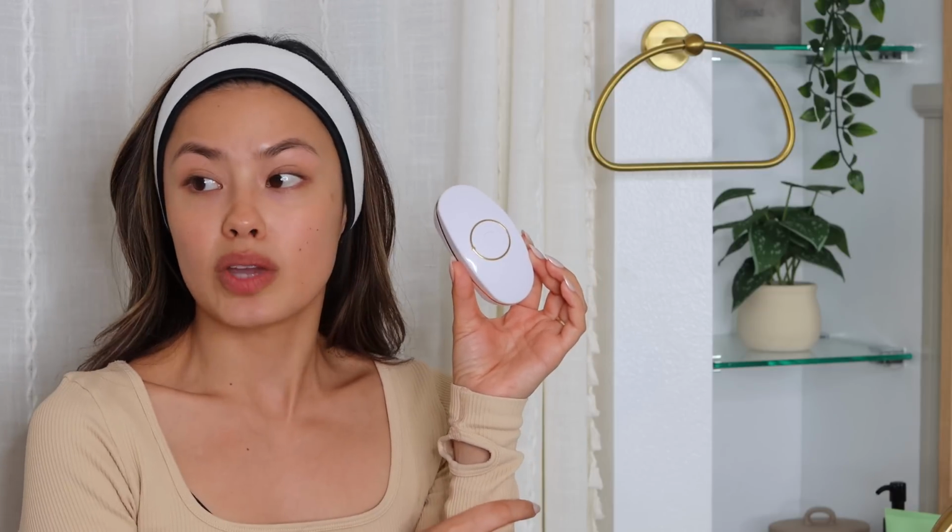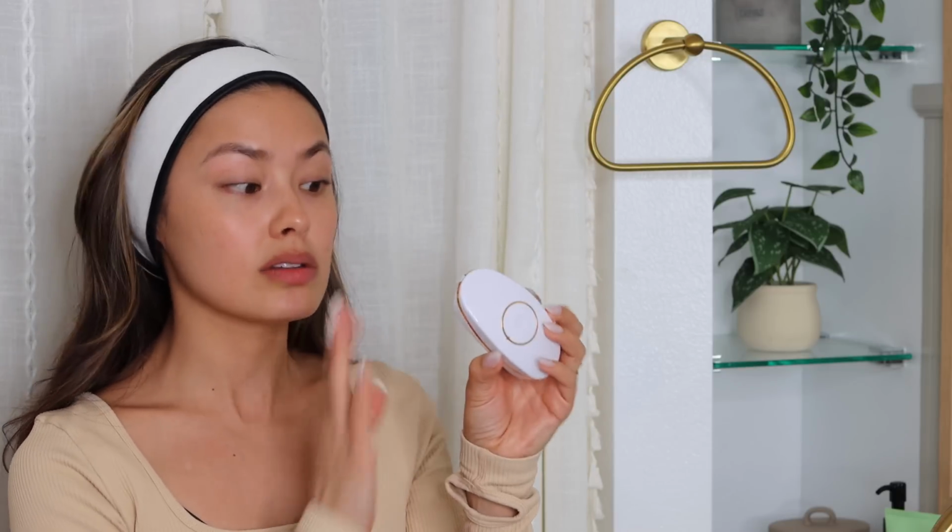Yes, these are investments, but if you think about how much money it costs to go get facials, go get microcurrent facials, go get Botox, all of those types of things, they do add up. And so I just love these kinds of things.